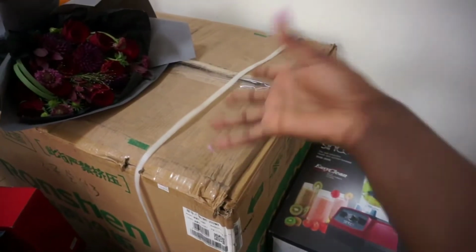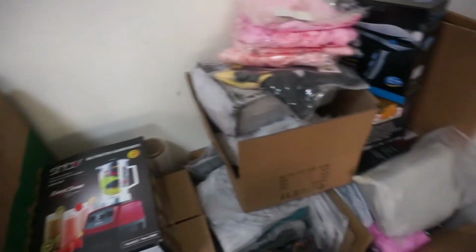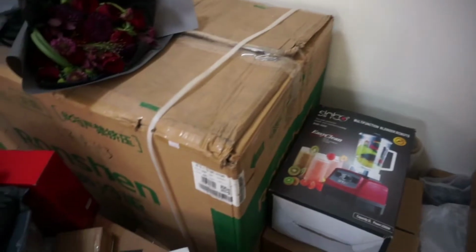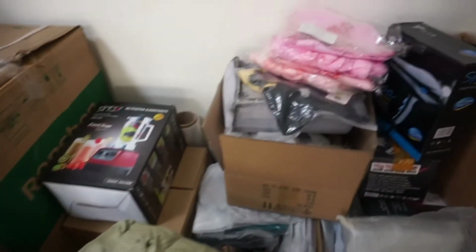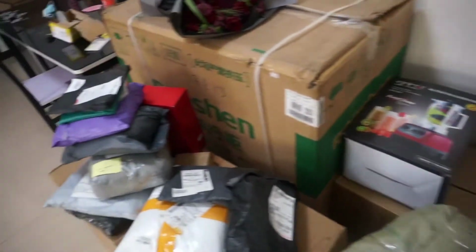Because these stuff, the ones behind, I'm going to send through a ship. So I'm going to put them inside this deep freezer to send, so that when they get there, everything will be secured and everything will be okay.